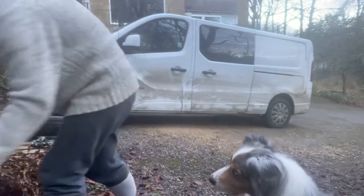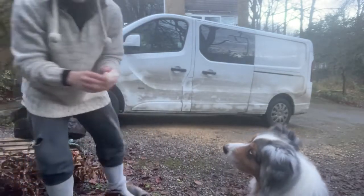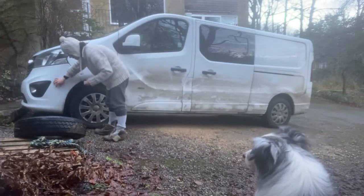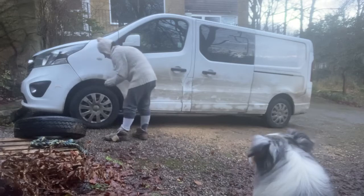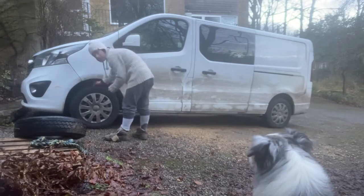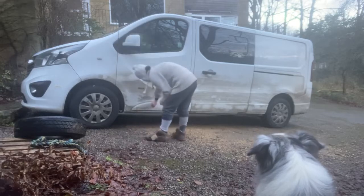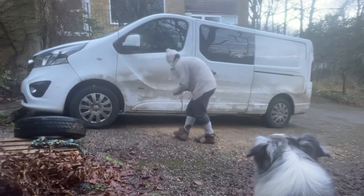Okay, so I've got my little bit of turkey. I'm going to take little strips off of it and it will just stick directly to the vehicle. So I'm going to put it in different places. I'm going to put some on the wheel arch there, remembering to go low and a little bit higher.